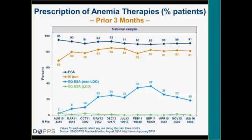The increase that we saw in the proportion of patients prescribed IV iron has been sustained throughout this period. Now 81% of patients are prescribed IV iron during the prior 3 months. With the transition to the bundled payment system and other ESA related factors, there was a hypothesis that facilities may switch from IV delivery to subcutaneous delivery, and in fact we did see an increase over the last 6 years in the proportion of patients receiving their ESA through subcutaneous route, but this has been limited to usage in the non-LDO sample.